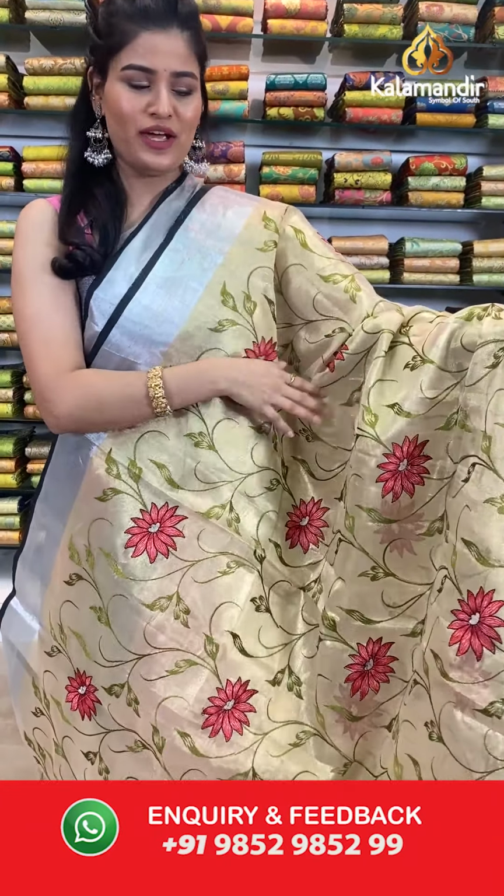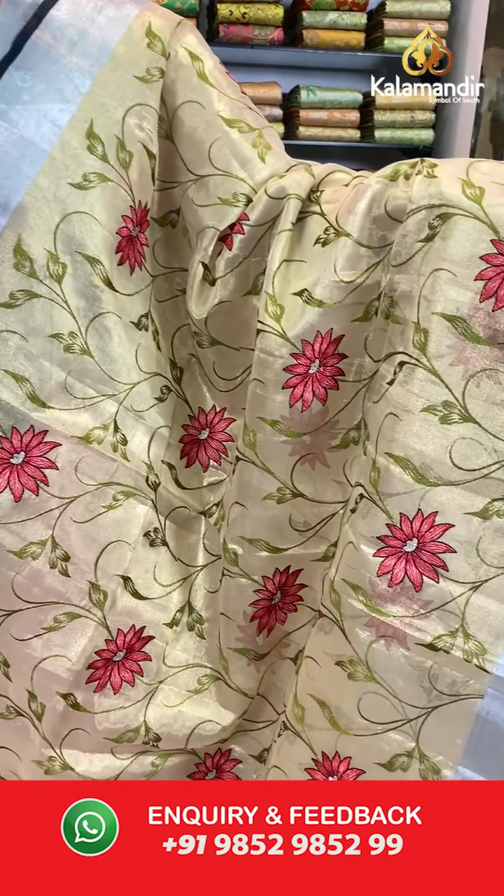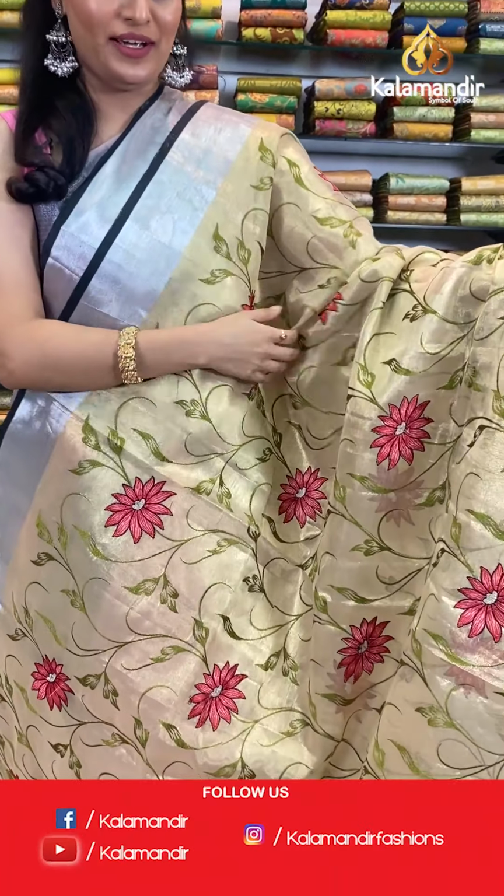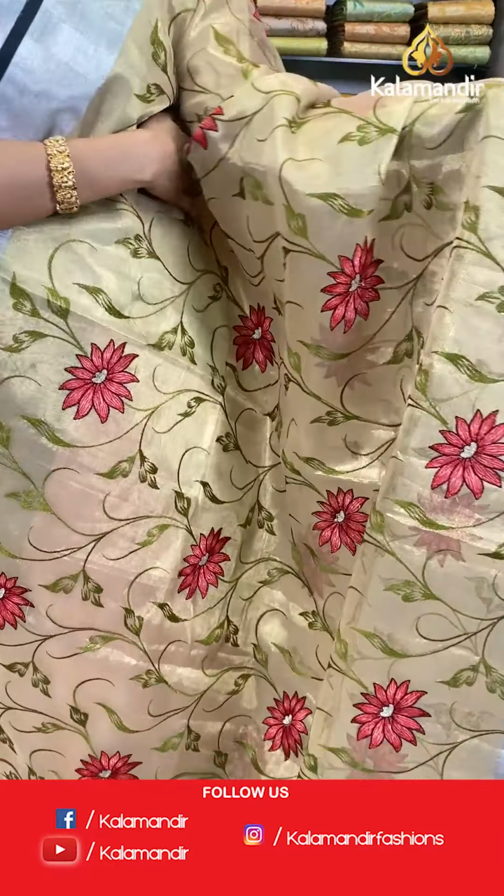These are very lightweight sarees, you can wear it on a daily purpose. If you're going for any function, if you're a teacher or somewhere, these are very lightweight. So basically, I'm just telling you, you can wear them anytime, wherever you're going. So let's check out another saree.